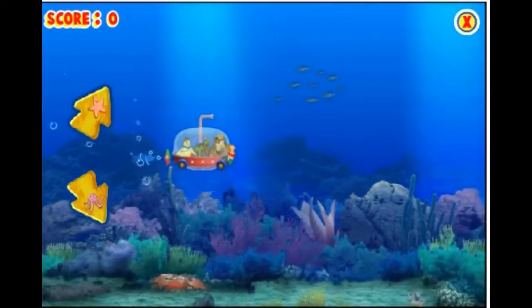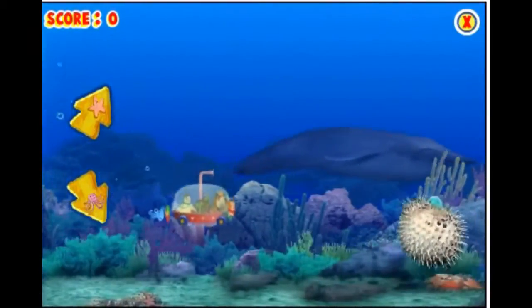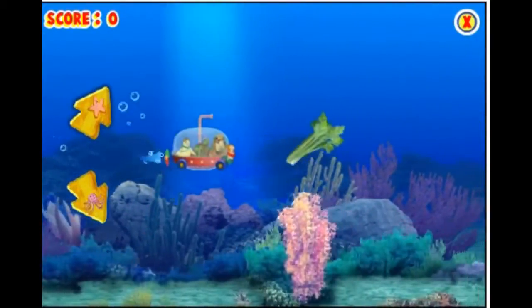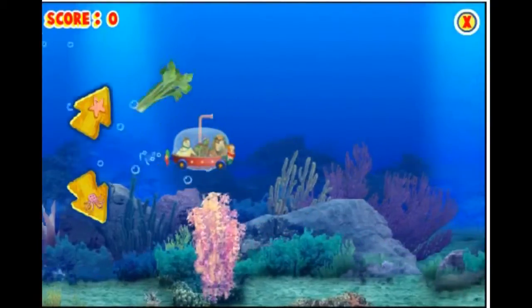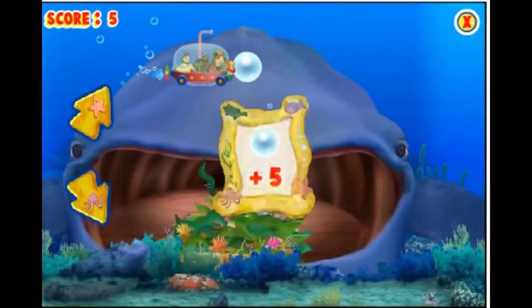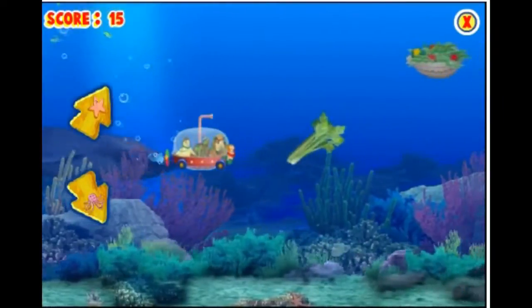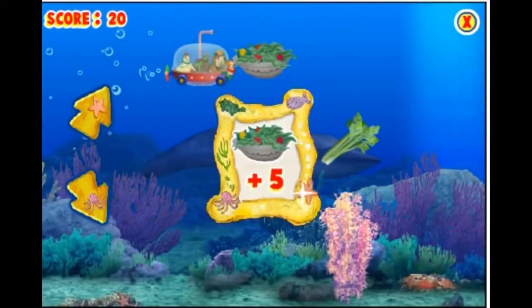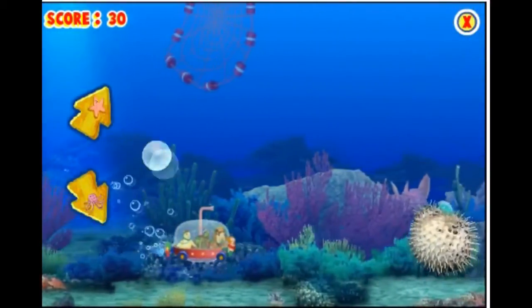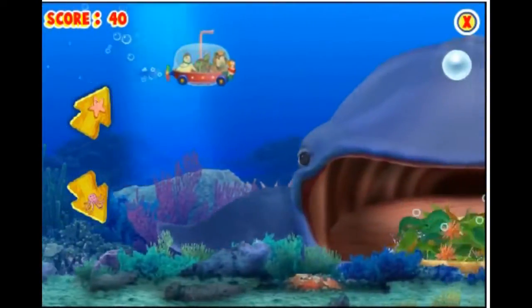Click the arrows to get to the baby blowfish. And watch out for the whale. Watch out! Here comes the whale eating its salad.